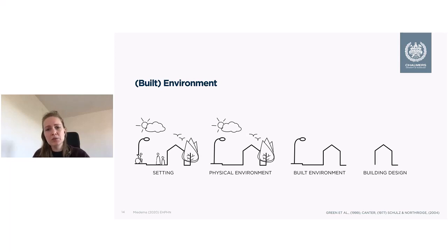And building design, what we focus on today, is a type of built environment that includes the layout of the building, the composition, but also interior features like furniture and finishing. And what I learned in my research is that these concepts are actually often mixed up, especially the term physical environment. It's sometimes used to refer to setting, so more to the left, and sometimes it is referred to as the built environment. And this is also something that I saw happen in the Health Promotive Healthcare Network and the research.